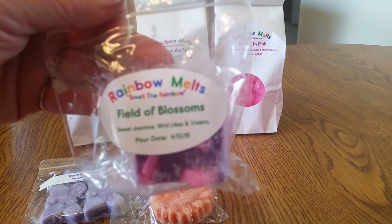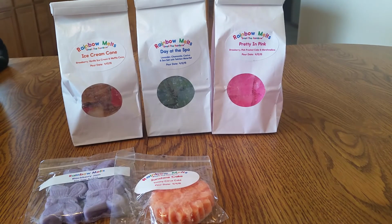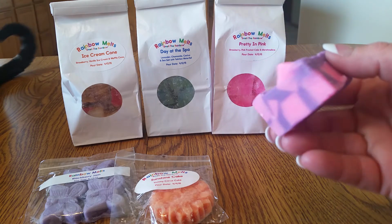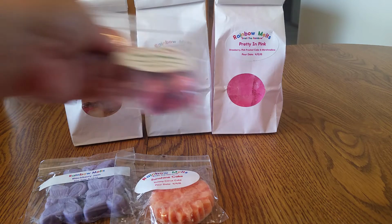And then the last one is Field of Blossoms, which is sweet jasmine, water lily, and violets. Oh, and this smells really good. And such pretty colors. As you can see, the chunks throughout. So once again, Crystal, if you happen to be watching, thank you very much for the samples.